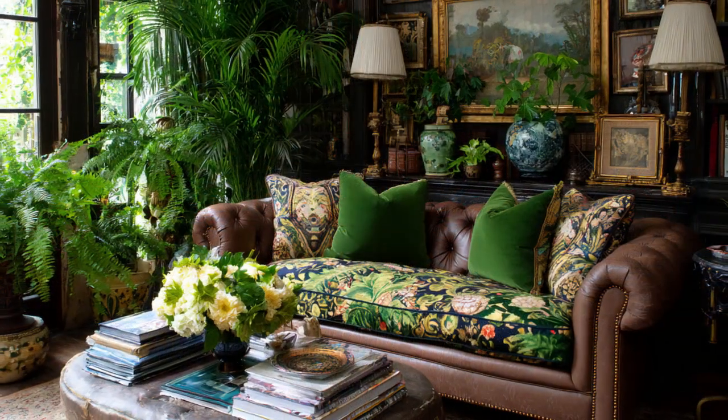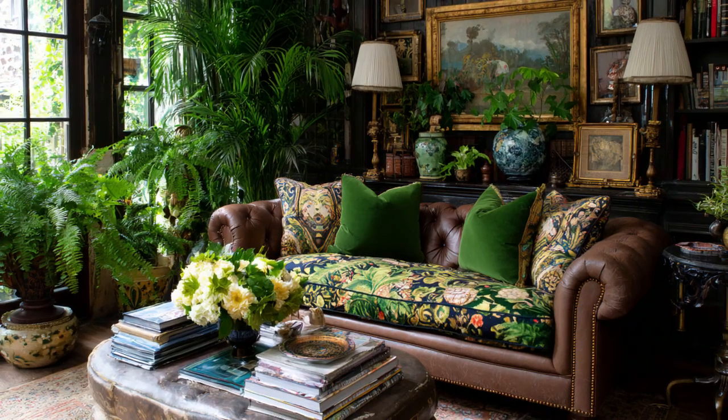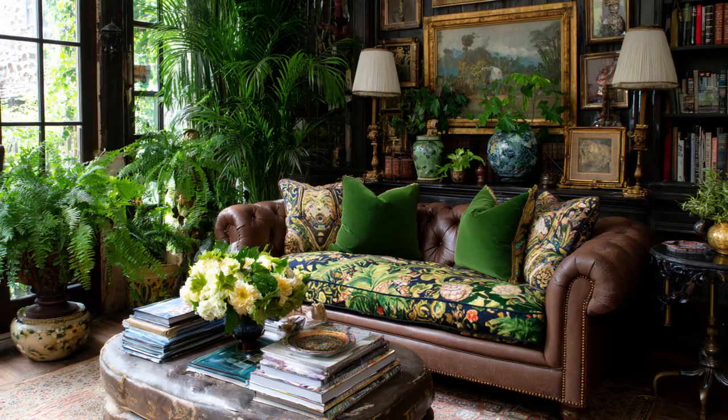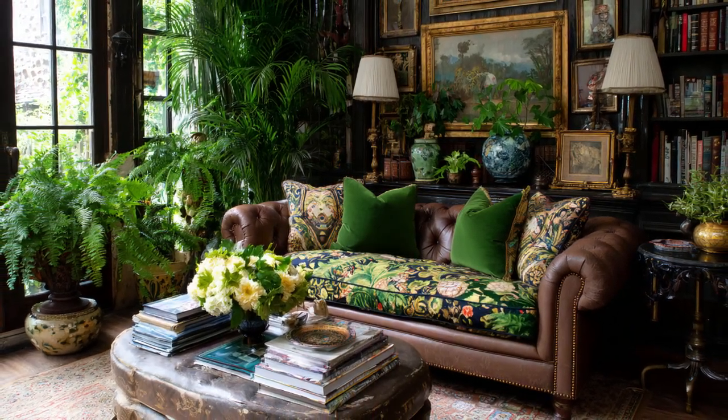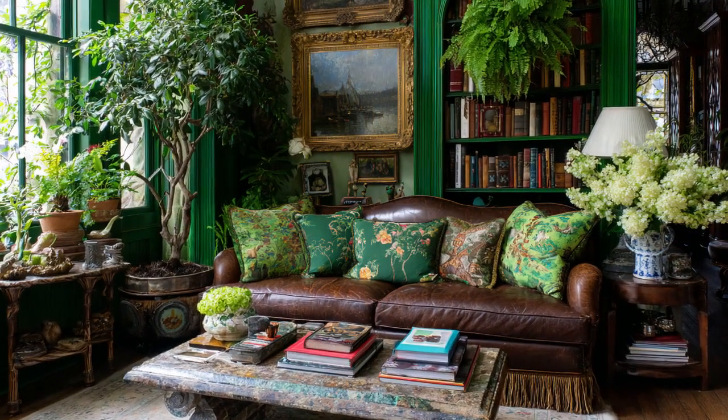The goal isn't to overwhelm but to envelop. When done well, as Bunny consistently proves, a layered space feels cozy, complex, and deeply personal. It's maximalism with a mission.